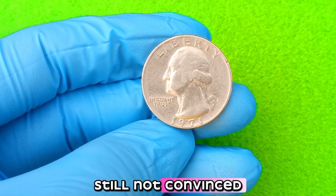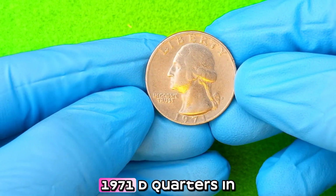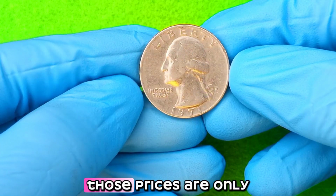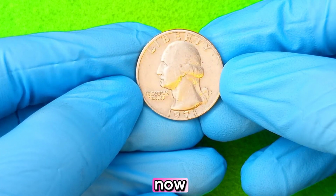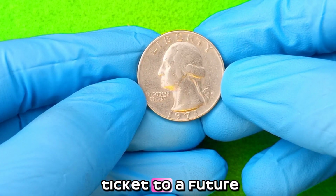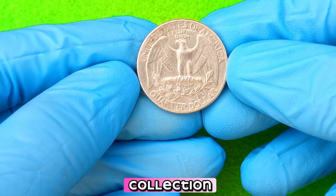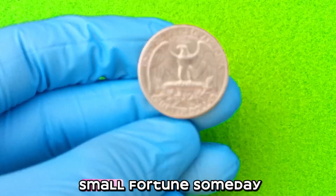Still not convinced? Let me show you some real-world examples. In recent auctions, 1971D quarters in high grades have sold for $10,000 or more. And as demand grows, those prices are only going to climb. The time to invest in this coin is now. Think about it. The 1971D quarter could be your ticket to a future fortune. Whether you're a seasoned collector or just starting out, this coin is a smart addition to your collection. And who knows? The one sitting in your pocket right now could be worth a small fortune someday.